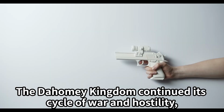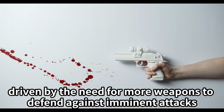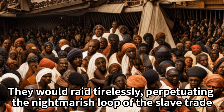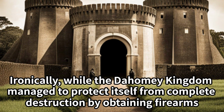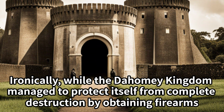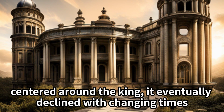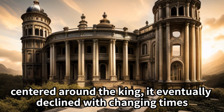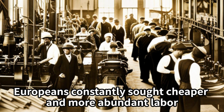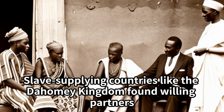The Dahomey Kingdom continued its cycle of war and hostility. Driven by the need for more weapons to defend against imminent attacks, they would raid tirelessly, perpetuating the nightmarish loop of the slave trade. Ironically, while the Dahomey Kingdom managed to protect itself from complete destruction by obtaining firearms and fostering a system of social redistribution centered around the king, it eventually declined with changing times. During the period of overseas agriculture, Europeans constantly sought cheaper and more abundant labor. Slave-supplying countries like the Dahomey Kingdom found willing partners.